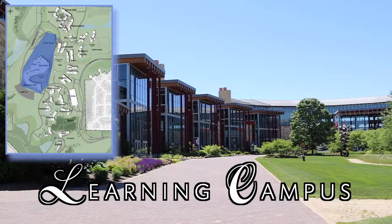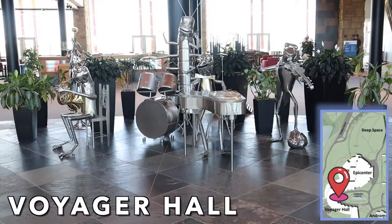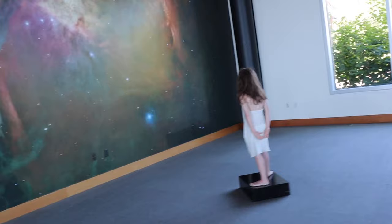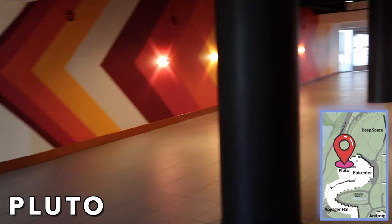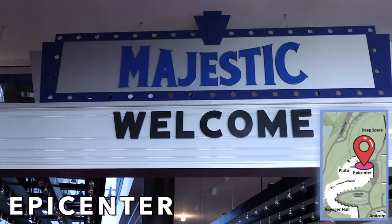The learning campus is composed of a horseshoe-shaped building that's connected to a circular building and a massive underground structure. Voyager Hall is largely a collection of themed classrooms that are used to teach Epic certifications. Pluto is another collection of rooms that are used for courses, meetings, and presentations. You're also welcome to ride this springy banana. Epicenter mainly consists of three large meeting rooms.